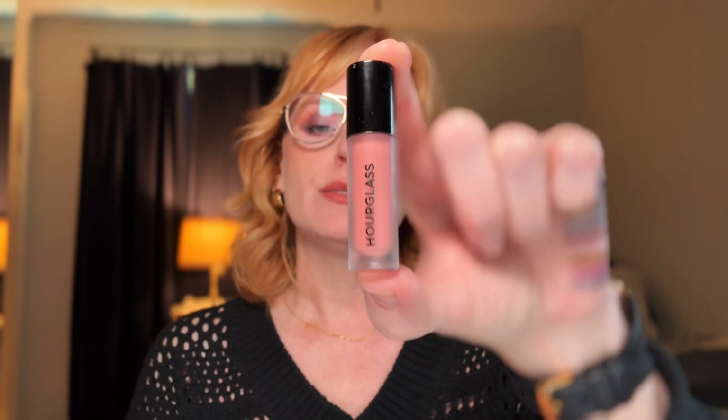Oh, I haven't tried this yet. I mean, I know this is just a little mini, but this is one of the Hourglass blushes that I recently hauled. I think people like the formula, but complained about the packaging. So I haven't even really looked at the formula. So I know that I want to do those products that I recently picked up. And with that, I guess let's talk eyeshadow.